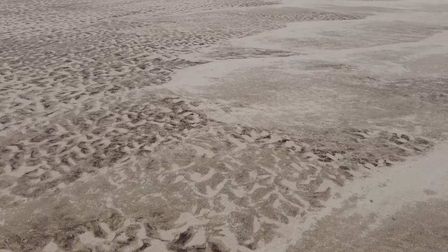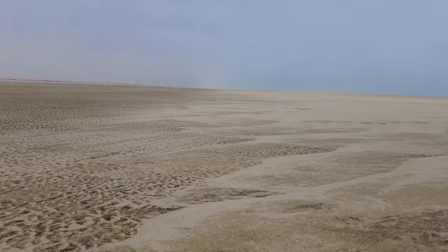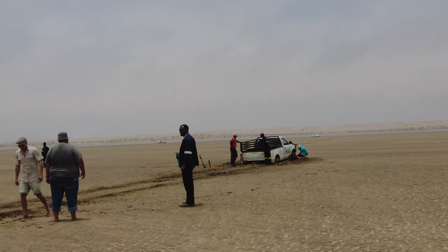We're just in the middle of nothingness. It's just sand everywhere. So a couple weeks ago there were some really big waves that came through and turned a lot of this into mud back there, and there's like three cars that are really stuck in the mud, so I don't think we'll be able to help them.